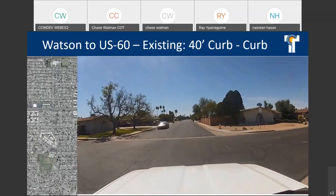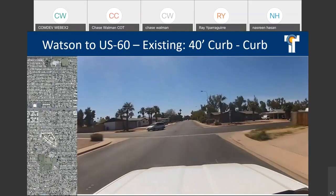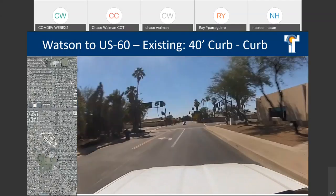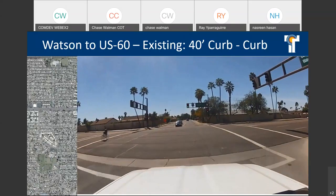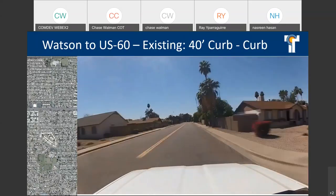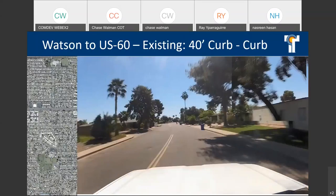And jumping right into it, we're driving, I believe, northbound, Chase? Southbound, sorry. Okay. So as you can see, there are some concrete crossings, like right here, where there are some noticeable bumps, or grade deviation. We're going to be taking a look at how we can mitigate some of those bumps and make it a smoother ride for both the vehicles and the bicyclists.